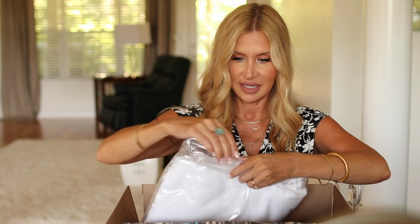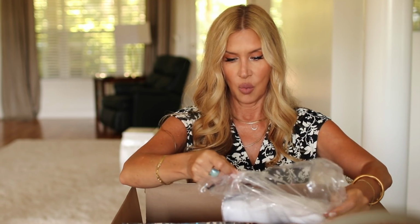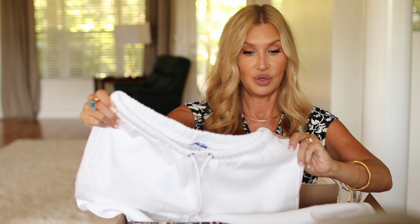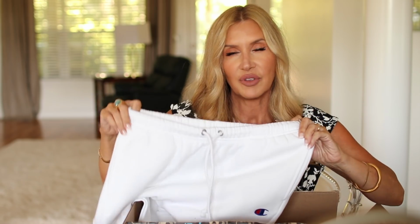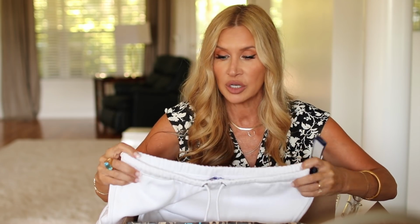Then I got these sweatpants that I have not even looked at yet, but I wanted some good white joggers, and I saw these, and they are just the champion. Let's see, do they say anything special? I don't think they do, but I just thought these would look good with a white tank top on days that I want to look put together but really comfy. I like doing something like all white, all black, and a nice fitted white tank top, kind of like the one from Target or Walmart. I got a good one from Walmart, and the white pants, so cute.